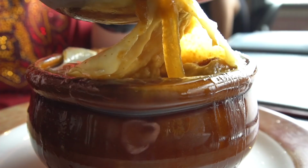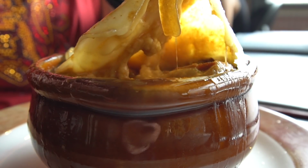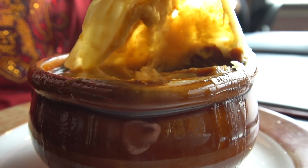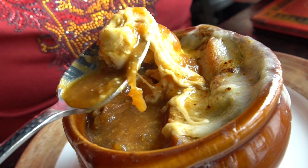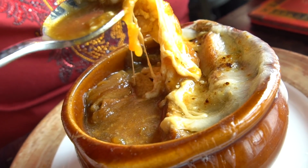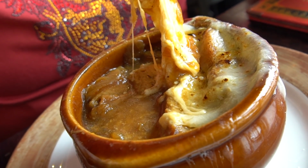I literally ate the whole entire bowl. I normally leave some of the caramelized onions at the bottom and then Josh will eat those. Not today. They were caramelized perfectly and gave that broth this nice onion flavor. Oh, it was so good. And then that Gruyere cheese was so stringy and stretchy and cheesy. Perfect French onion soup. Amazing.